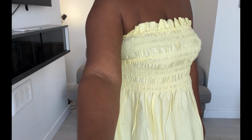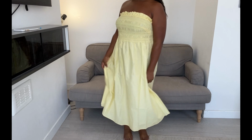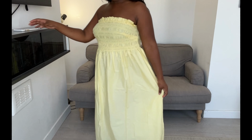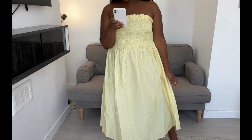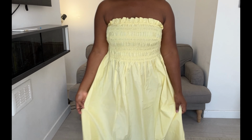But yeah, I always pair these with sandals. I don't really wear heels with them, just usually easy peasy sandals. So yeah, I love this dress. I knew I was going to love it. I bought it in an extra large. I'm going to check though, because I usually get the sizes wrong. Extra large, yeah, extra large, light yellow, and it's now on sale for £9. Thank me later. Next dress.